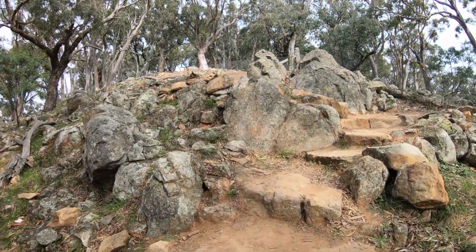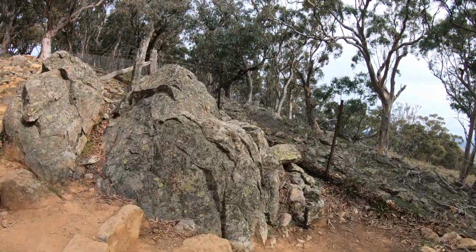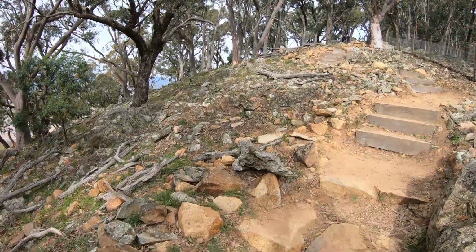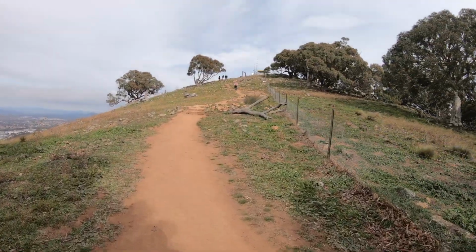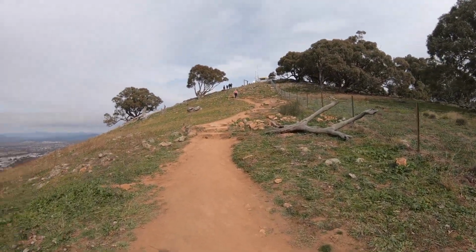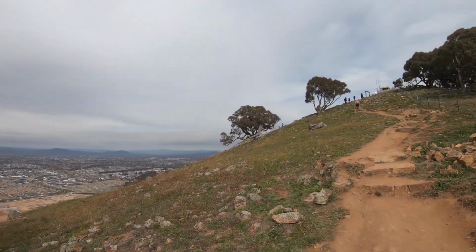Alright, nearly at the top. See lots more people now. Oh, that's all good. Just up there, as you can see, there's heaps of people. Beautiful view, kind of.